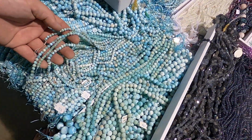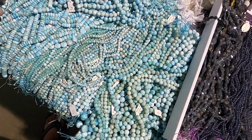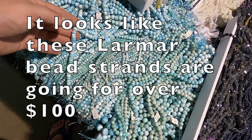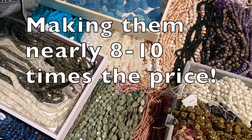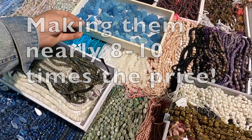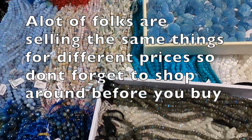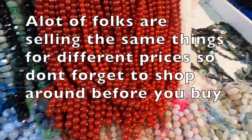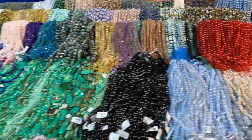Here's some nice Larimar in all different qualities. I really like the greens and the whites. Everybody's after that blue. This looks nice. Definitely heavily coated in petroleum. Looks like aquamarine. Is that red jasper or is it bamboo coral? Doesn't quite look like Mediterranean.